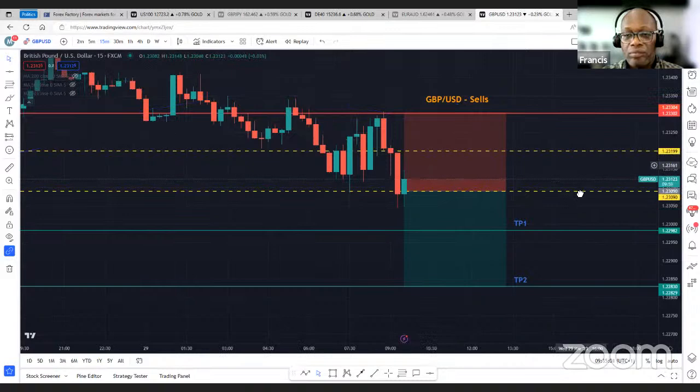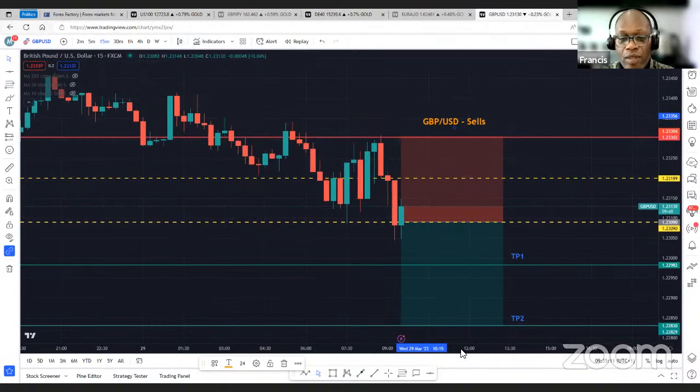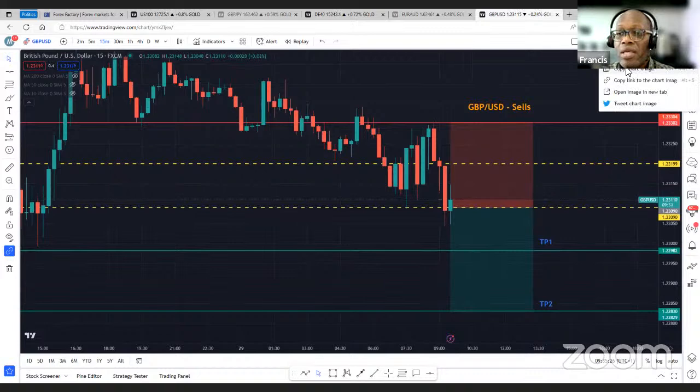So I'm going to post this in the Telegram group for everyone to know with the trades we took. Let's copy this and post it in the Telegram group. So if you're not part of the Telegram group, guys, do join us there.